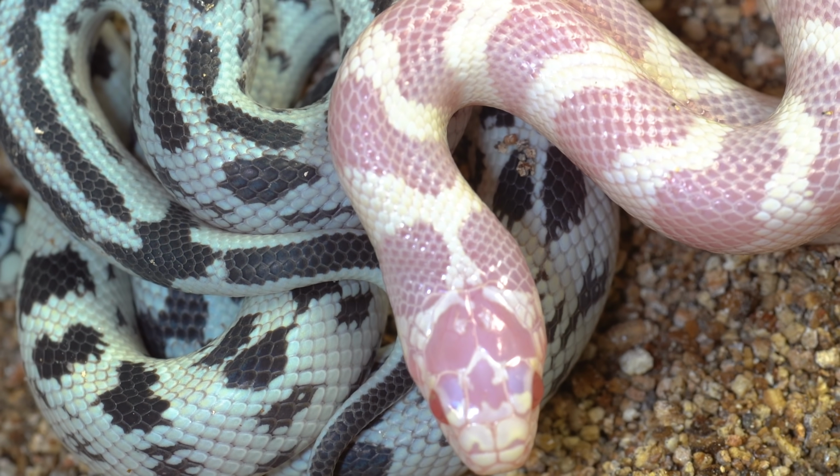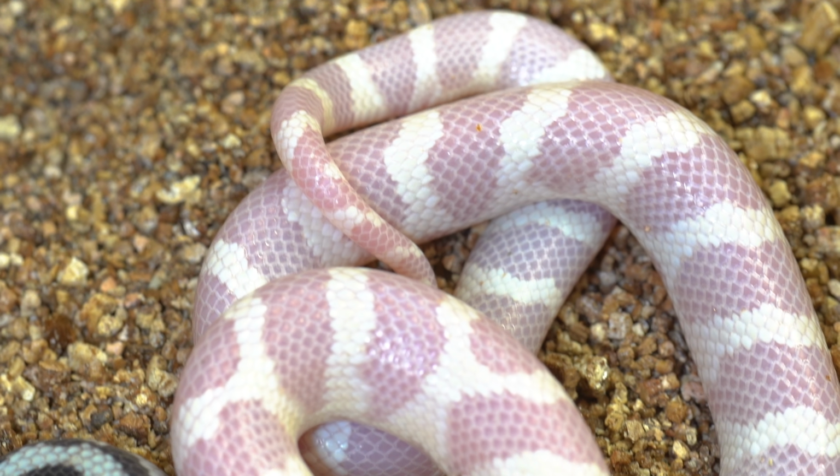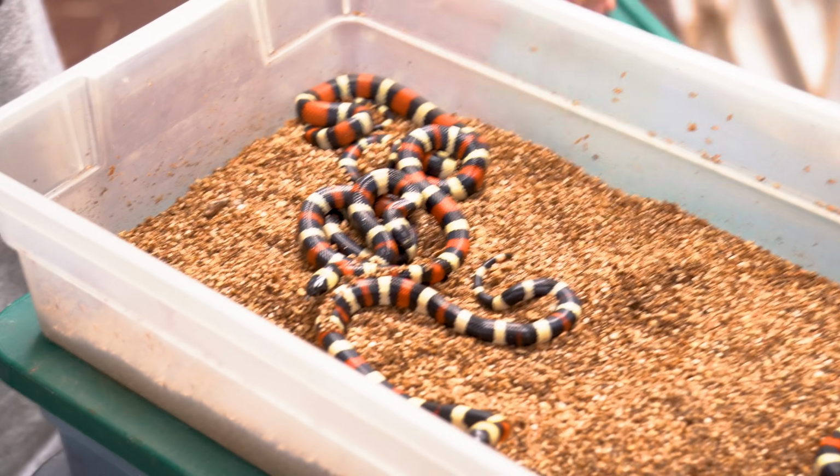Again, interesting that some of our aberrant California king snakes, we didn't realize were het albino, and we've been producing some albinos out of them, which is cool, because I love the albino black and white cal kings, or sometimes they would call them desert phase cal kings. Regardless, they're beauties. Next up, we have some little Pueblo milk snakes, and these guys are absolutely amazing.